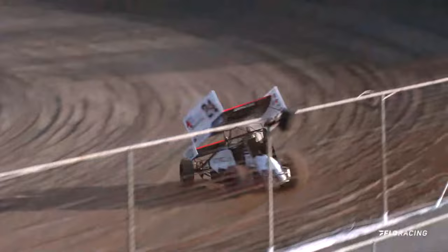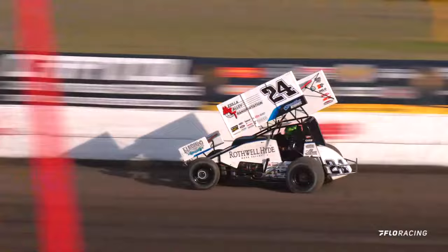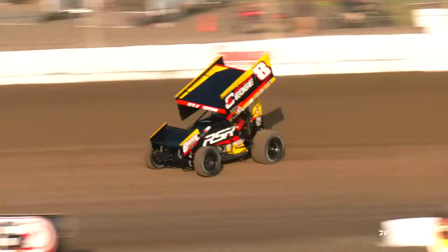Brad Sweet immediately at the top of the speed charts at a 12.419. He's followed by Cy Lynch at a 12.469. And now Sweet goes better on his second lap at 12.342. Cy Lynch actually passes him now and is at the top of the speed charts at 12.342.